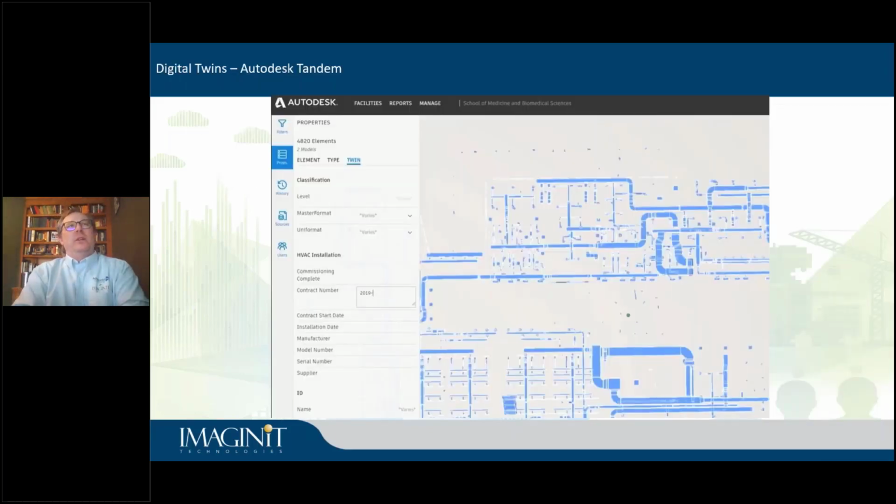So that brings us to a tool called Autodesk Tandem, which adds this in. This is a data tool from Autodesk, but this is one of the directions that I wanted to talk about: interoperability between different systems. So how are we going to move data and link data back and forth? You can do a direct read and write with some systems, but not necessarily all of them.